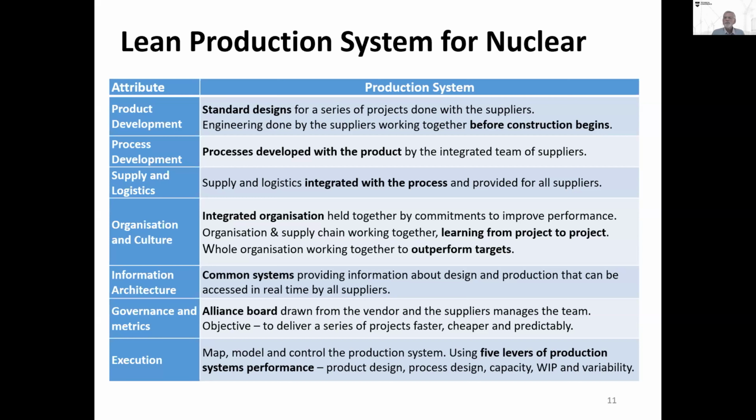This requires common systems. Those systems are quite complicated. They probably can't be set up and work efficiently on one project. They've got to be built over a number of projects. And then you need a structure of alliance boards to pull these people together. This is the sort of structure you see in the aerospace business. It's the sort of structure you see in the automotive business. The nuclear industry has to go the same way. And then for execution, it was very interesting: the 110% overachievement in huge backlogs, where the focus is on scheduling and exceeding the schedule.